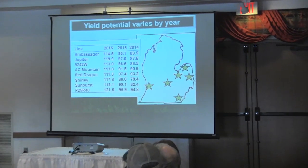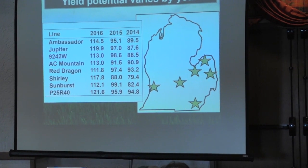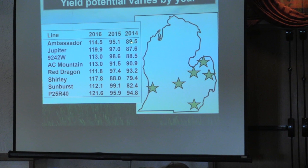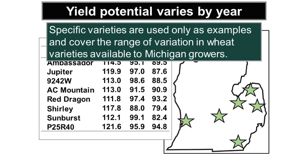So you can access all of this data that I'm going to be talking about today. We have 6 different locations here, and they're all different. Varieties perform differently by year and, of course, by location. And so you can see Ambassador here, you can see an upward trend in yield, of course, with 2016 being an exceptional year in terms of yield. It's a little bit difficult to extract all the information just from the numbers. So I just want to give my disclaimer. I'm not trying to sell anything. I'm just talking about the numbers that we have generated on these varieties. I don't have a horse in the race here, so to speak.